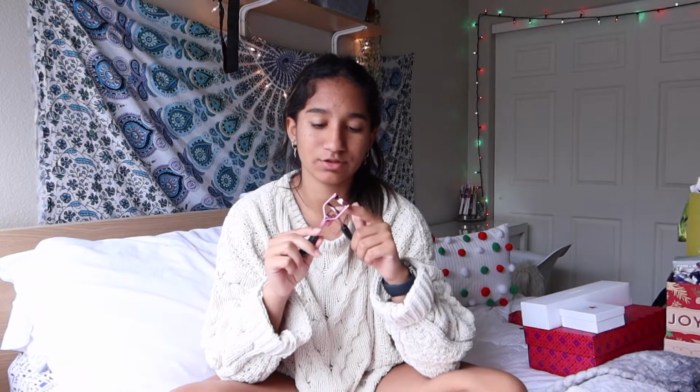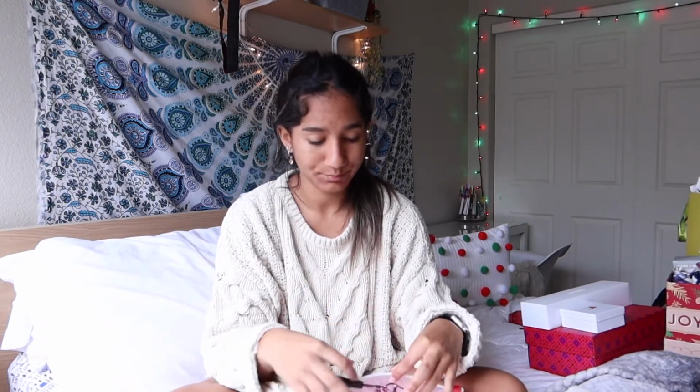Then my cousin got me an eyelash curler, and it came with mascara, but I just need the eyelash curler because mine was broken, like all the black part, the rubbery stuff, was just falling apart. It was really gross, really old. It was also $1, but that's okay.